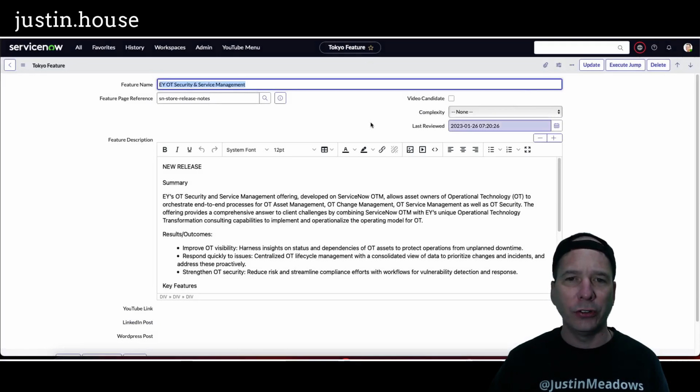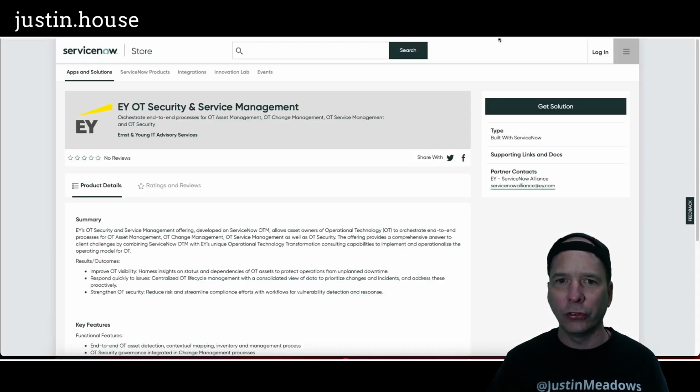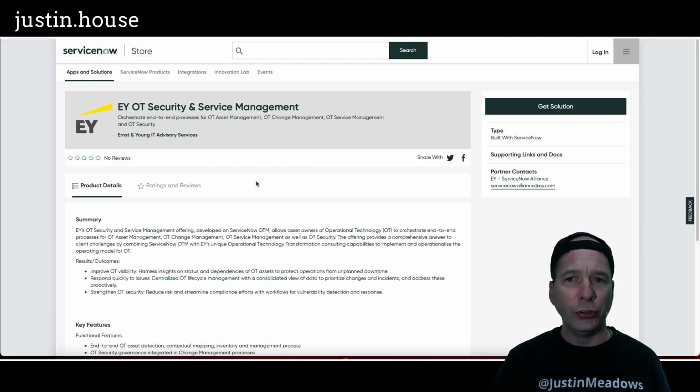And next on our list is going to be OT Security and Service Management. Let's take a look at that on the ServiceNow Store. Orchestrate end-to-end processes for OT asset management, OT change management, OT service management, and OT security. If you're not familiar with the acronym OT, that's Operational Technology.